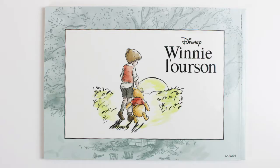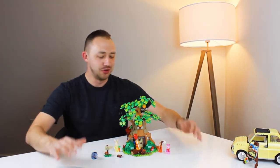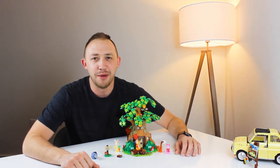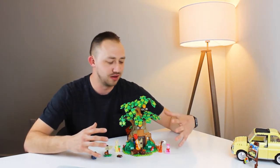And we're all done with the build. Bruce got a little tired halfway through, so I ended up having to finish it, but I'm glad I did. Really enjoyed the build. It's Winnie the Pooh, so it's obviously a kid's story, but if you grew up on Winnie the Pooh, you'll really enjoy this set.